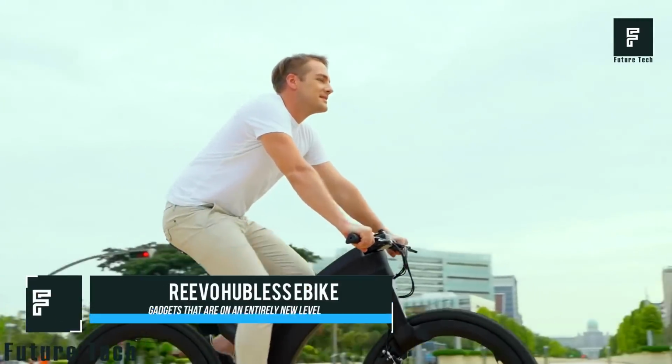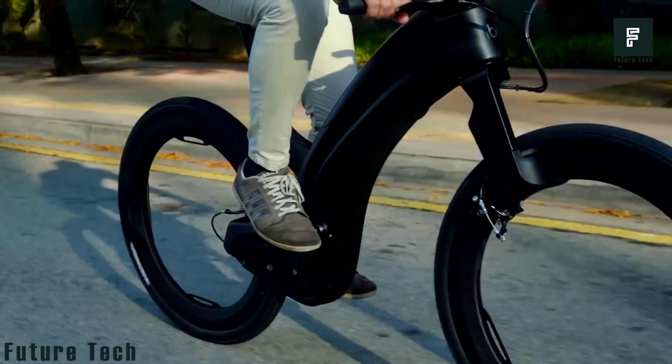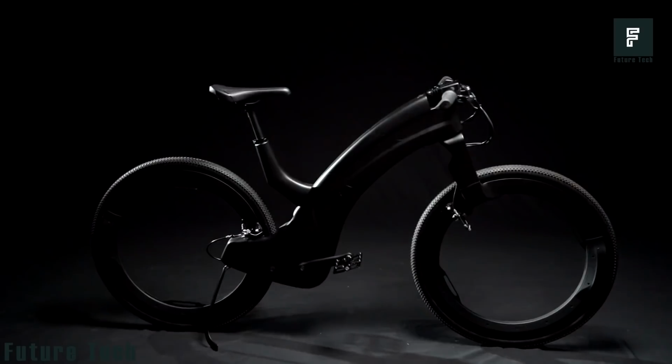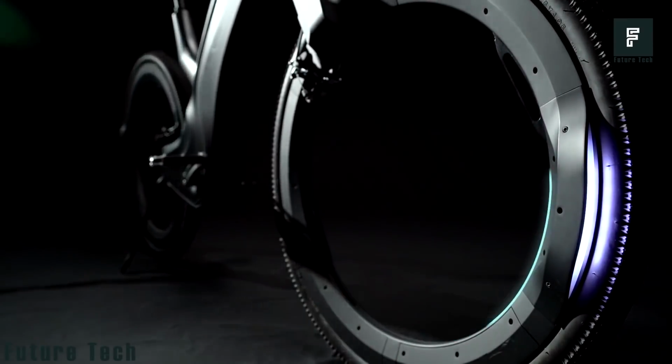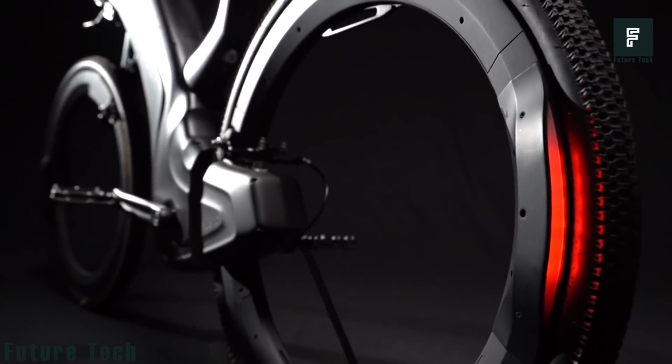Reevo Hubless e-bike. Reevo is a new type of electric transportation that aims to appeal to both bicycle riders as well as first-time e-bike riders. This bike was created from the ground up around a hubless wheel design that provides the greatest efficiency and usability you could possibly have on a bicycle.